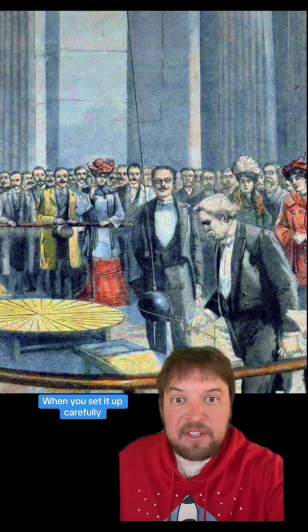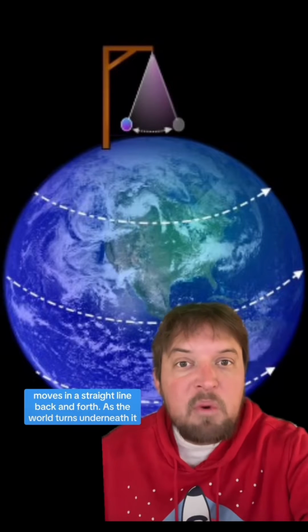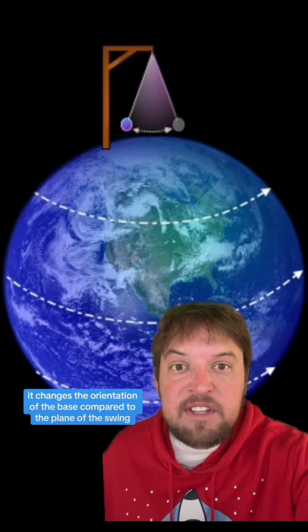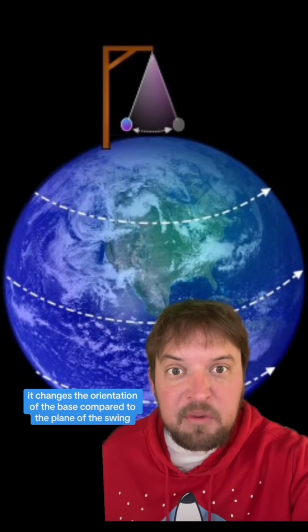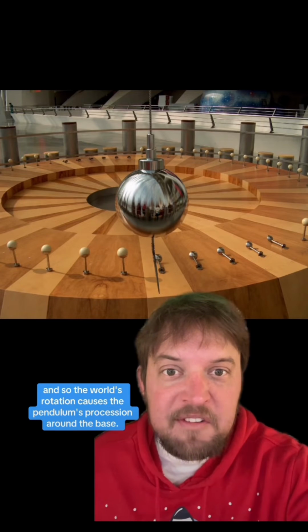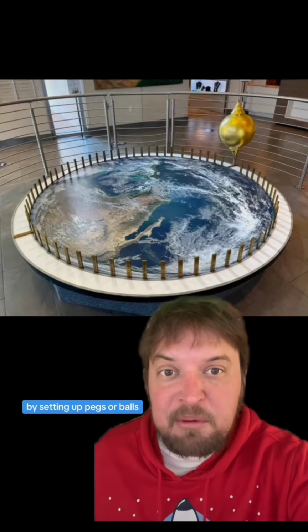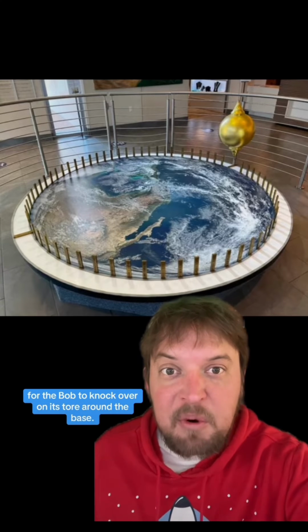When you set it up carefully, the weight at the bottom, called a bob, moves in a straight line back and forth. But as the world turns underneath it, it changes the orientation of the base compared to the plane of the swing. And so the world's rotation causes the pendulum's precession around the base. A lot of Foucault pendulums will demonstrate that precession by setting up pegs or balls for the bob to knock over on its tour around the base.